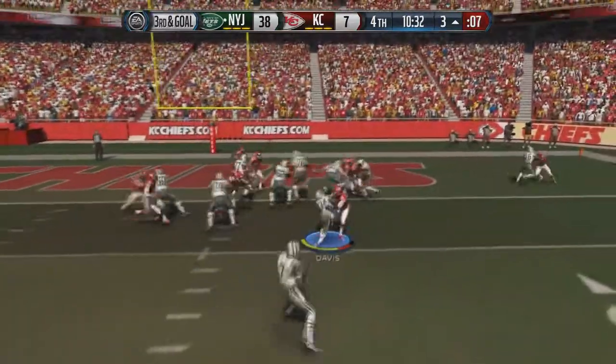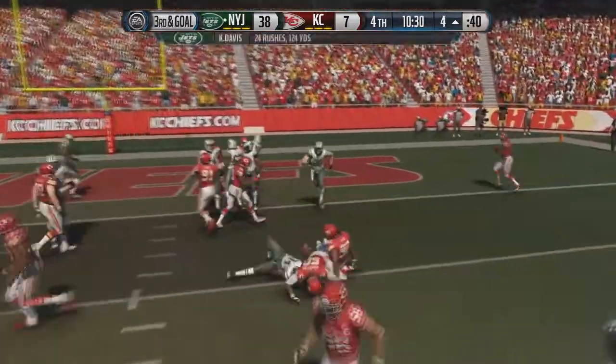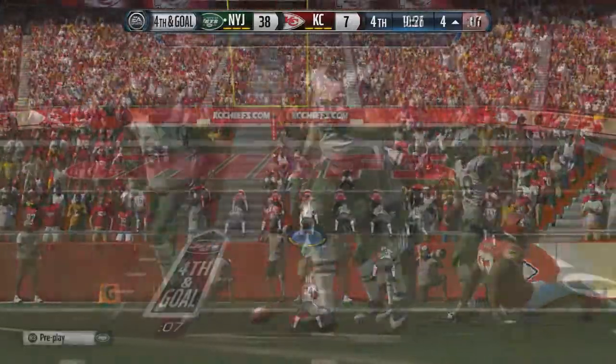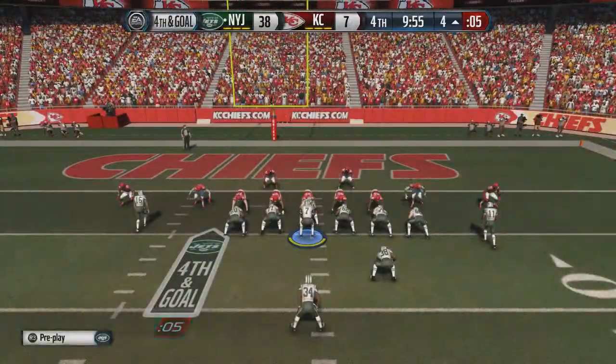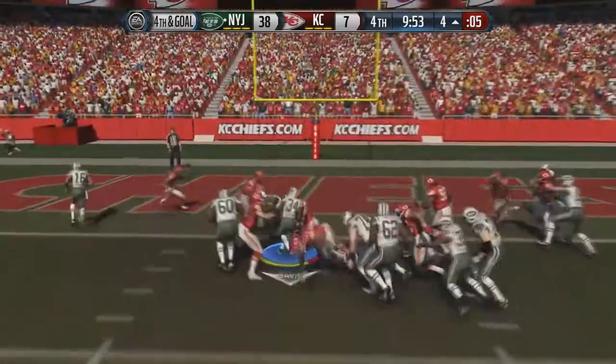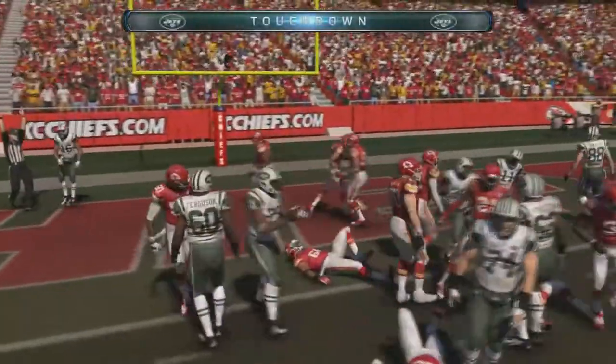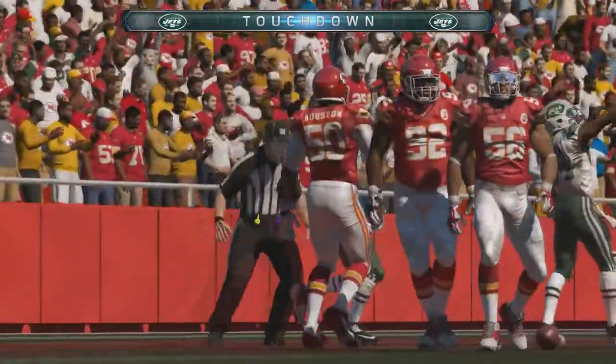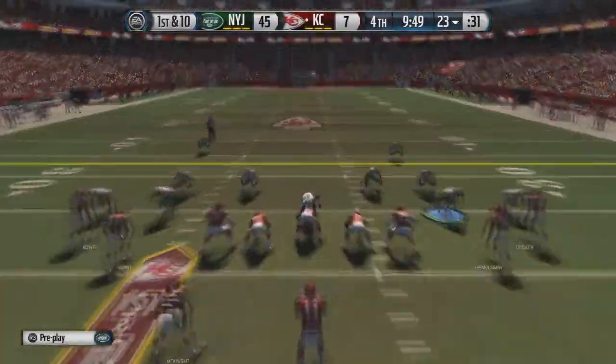Now on 3rd and goal from the 3, they give it to Davis, and he will actually be stuffed on the play. Knile Davis will not get into the end zone. 24 carries, 124 yards. But the Jets are going to go for it this close to the goal line. They give it to Davis, and he's in. Touchdown Jets, as they now go up 45-7 over the Kansas City Chiefs.